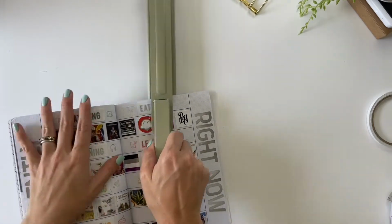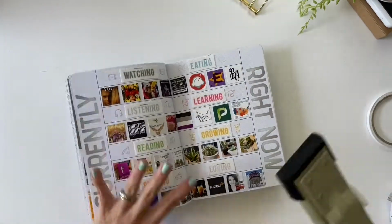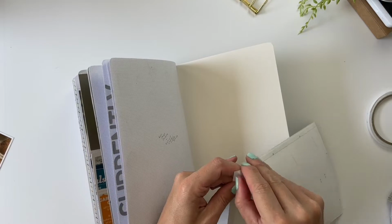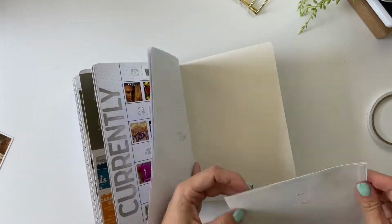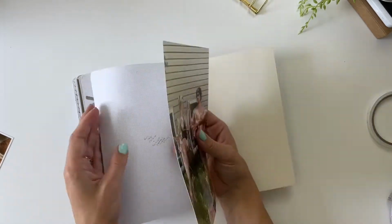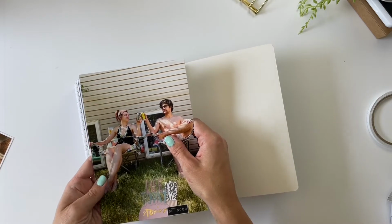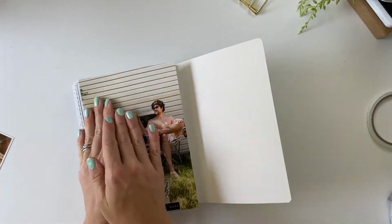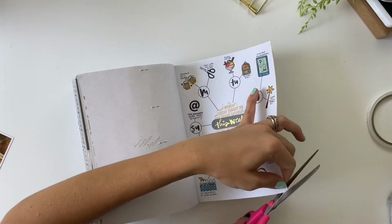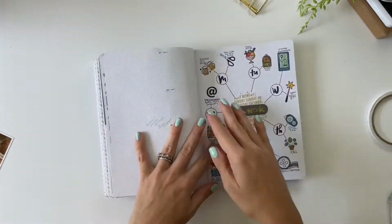To help me keep those little words on there, I first added some double-sided adhesive to the back and stuck them on. Then I used my long arm stapler to staple them to the page. That is why I knew beforehand I wanted to do that page first, because now when I add in the larger photos, those photos are going to cover up the back side of the staple so that we don't have that bulk showing through, and you'll see that in a second. It'll make everything look finished.